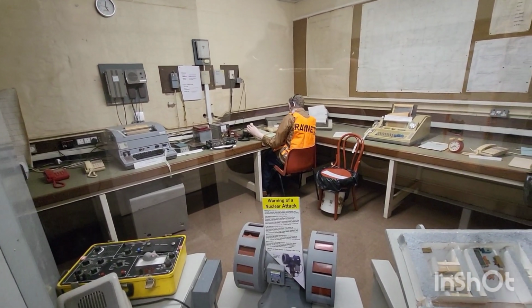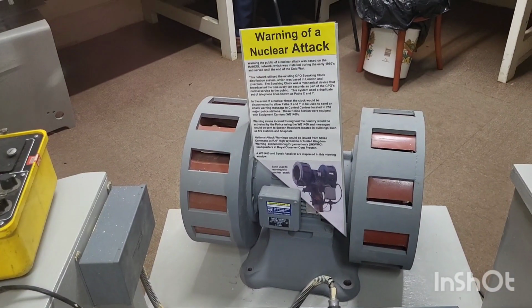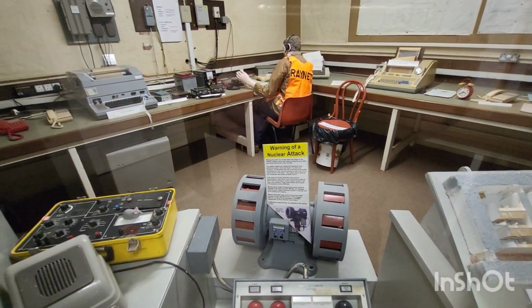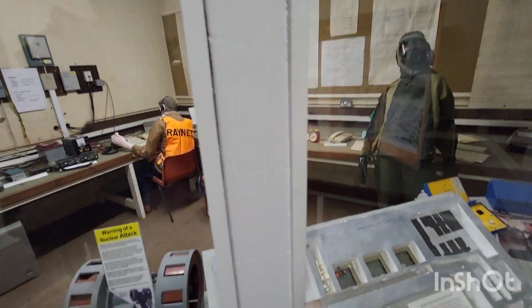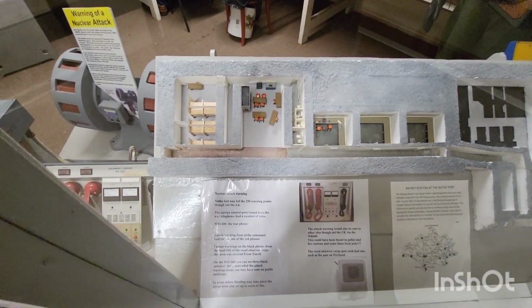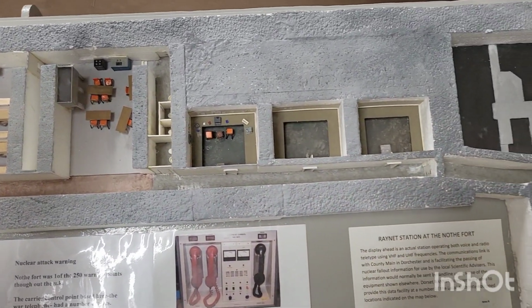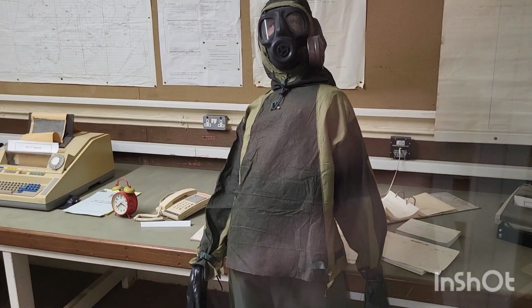Here we come to the nuclear bunker. That would have been one of your sirens, which would have given you warning of an incoming nuclear attack. Very, very loud items. You can see the control panels here. You can see the way that it was set out in this diorama. Living quarters, eating quarters, working quarters. And there's someone suited and booted, ready for a nuclear attack. The magazines are protected by 6-metre thick walls.